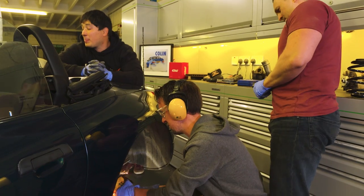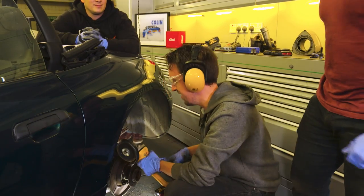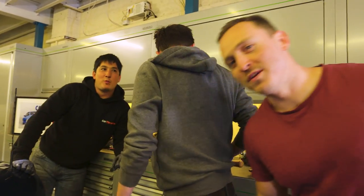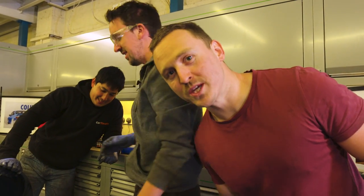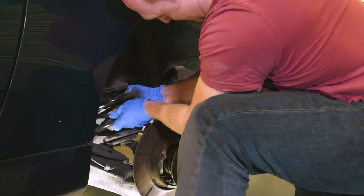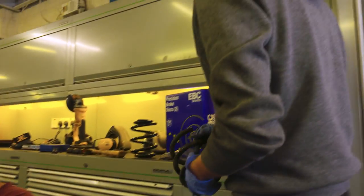Nearly through. Is that it? You've done it. Yeah, you've just broken a spring. Well done, Ethan. And that, everybody, is how you lower your car on the cheap. Don't do it. There you go. We'll add this to our collection of broken bits.